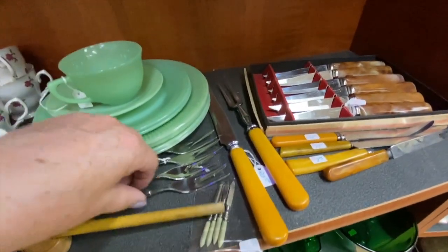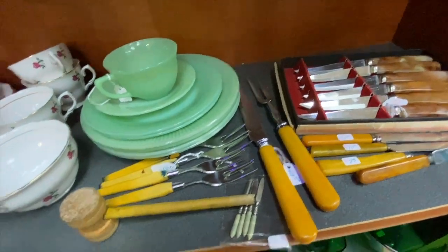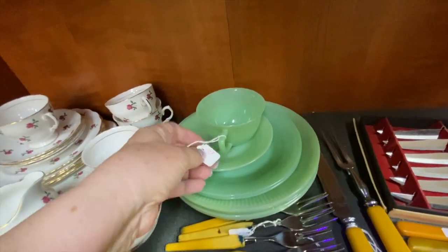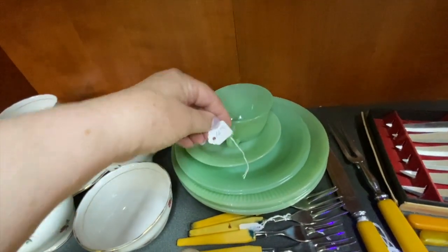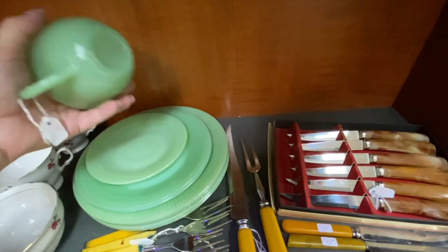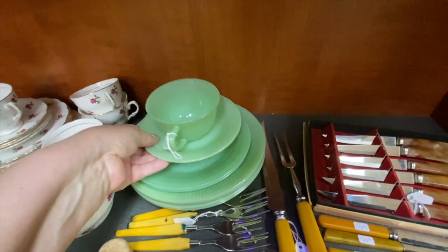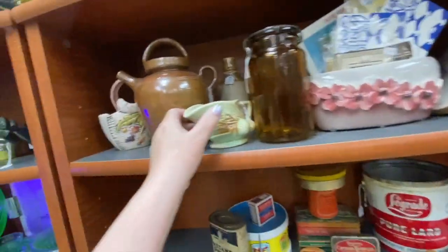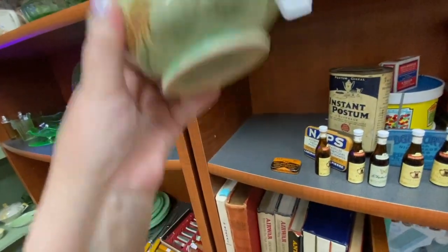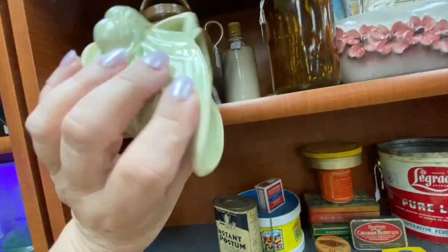Now we have a Bakelite set of forks here, but for $20, I already have a lot of utensils for sale. Now this is jadeite, $16. Is it $16 for everything? No. Okay, $16 for the cup. Wow, that's cute. That too is $12. That's really nice.